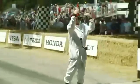Well, we've been very lucky to have both Jensen and Lewis drive the car up the hill at speed, demonstrating what the car is all about.